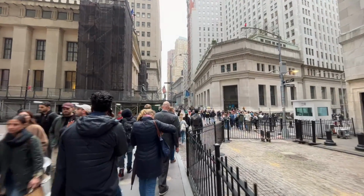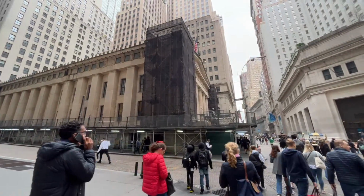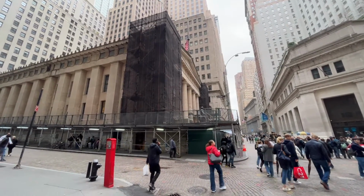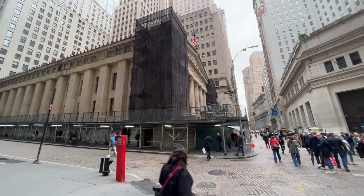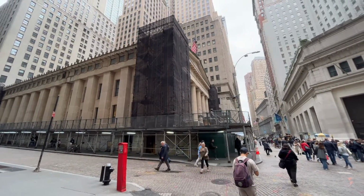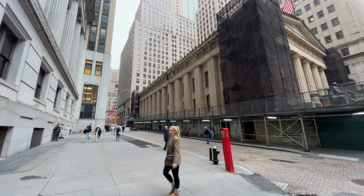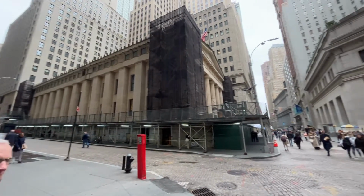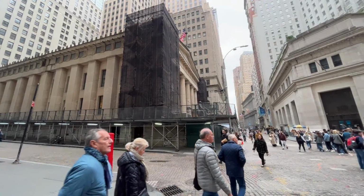All right, so now this is the corner of Wall Street and Broad Street. You can see the very famous Federal Hall. This is where George Washington was inaugurated. So the first president of the United States was sworn into office right on the stairs of this building here. Now, unfortunately, it is under scaffolding, and it's going to be this way for about 10 years. The building is so old, pretty much in disrepair, they've had to hire a special company to restore the entire facade and the architectural integrity of the structure. So, unfortunately, the scaffolding is going to be up for about 10 years.